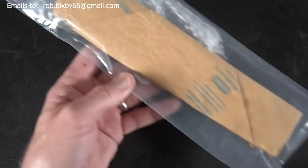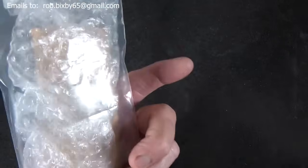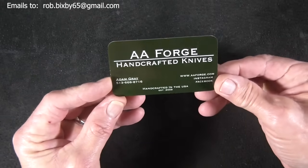Next up, we got a fixed blade, and I don't know that I've ever seen one of their knives. Comes in a Ziploc bag with some rust inhibiting wax paper and some bubble wrap. The knife is from AA Forge, Handcrafted Knives, Adam Gray.